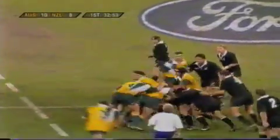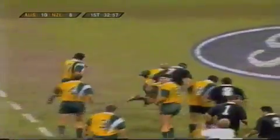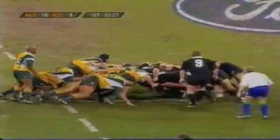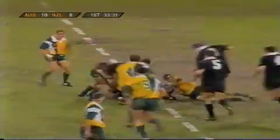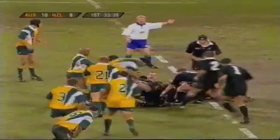Eels comfortably. Fowley's there. And a lack of cohesion. Well, they're trying also, I think, to commit the All Black back rowers off the back of the line out. They get out very quickly to midfield. Here's Joeli. Almost picked up. The Australians have got it. And then lost again through a knock-on.